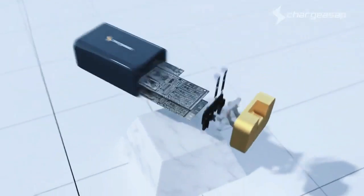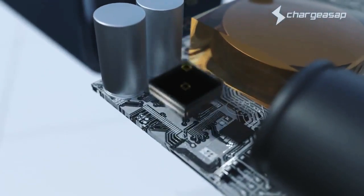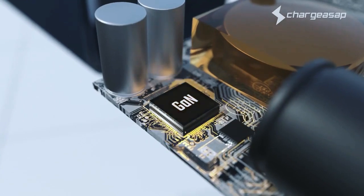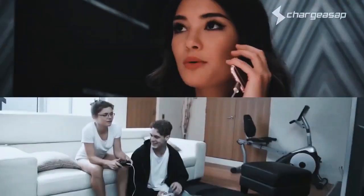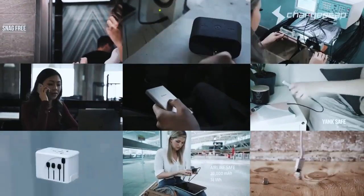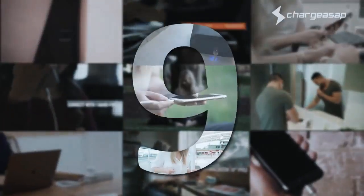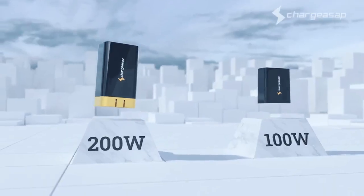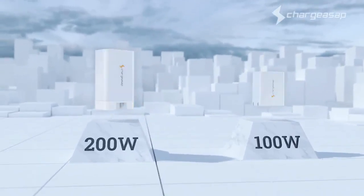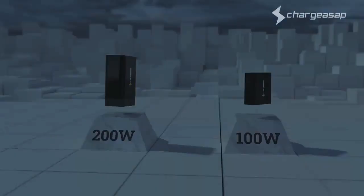Omega's groundbreaking size is made possible through gallium nitride, a smaller and more efficient semiconductor material. Thank you Kickstarter backers for bringing Charge ASAP to life and continuing to drive our innovation. This is our 9th campaign. Omega, the world's smallest 100-watt and 200-watt charger, the last charger you'll ever need.